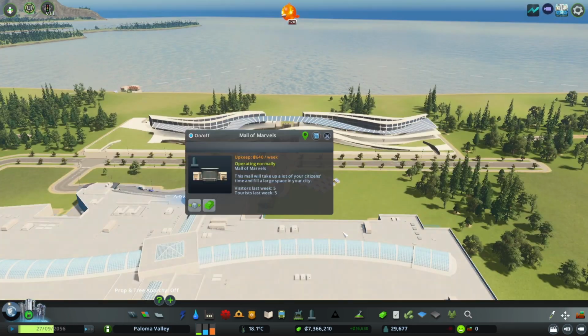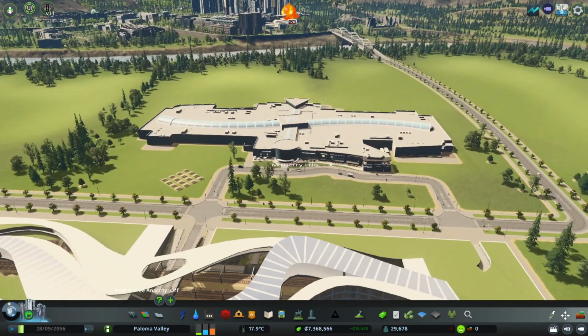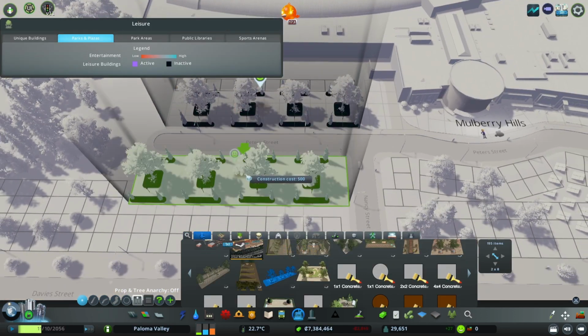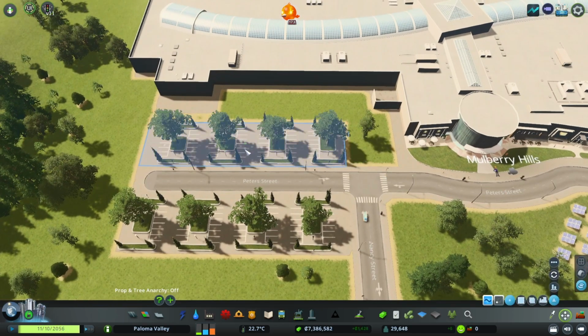But we need to get people down here because so far there's only been 5 tourists and I want a lot more than 5. I think I'm going to do a little road out the side here and then have a parking lot on either side. I'm going to use one of these long parking zones and put one on either side of this road. They're so decorative, you don't even really notice that they're car parks.